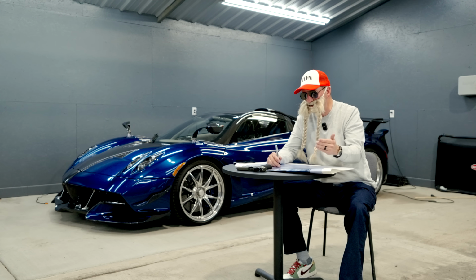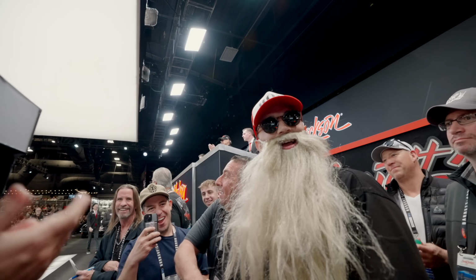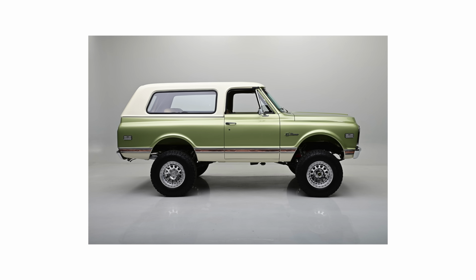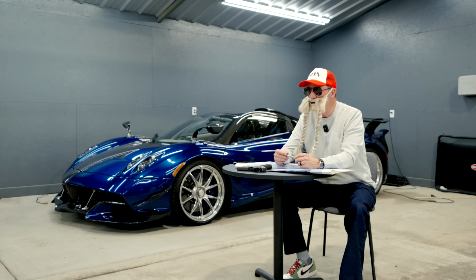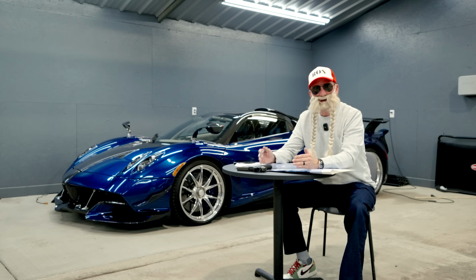But the first project is my 1972 K5 Blazer. And if you remember that truck, we bought it at Barrett-Jackson up on the stage. I am gonna be using this truck up in Wyoming at my house for the summer. Summers up there are just beautiful, and it's probably 75 degrees, 80 degrees, and sunny almost every single day. My kids love that vehicle. It's good off-road. The whole thing is polished underneath. I mean, literally, I don't think you can find a better built truck.